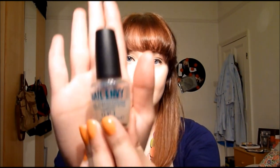So first up I'm going to do nails. I'll just tell you what I'm wearing at the moment, and I've completely forgotten the name. It's a Revlon Colour Stay one though, and it's just really bright orange. I'll write it in the bottom bar. Anyway, my first nail product of this month is Nail Envy by OPI.